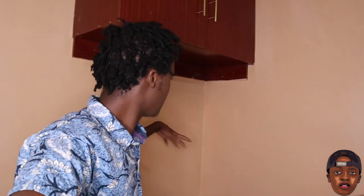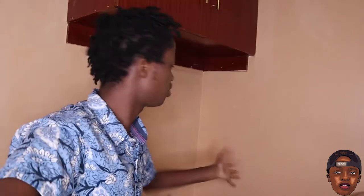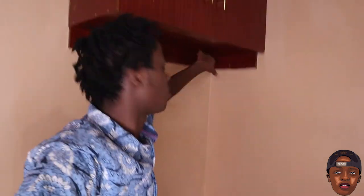So right here below the wardrobe, I'm thinking of bringing a place where I can keep more clothes, like a holder, or a wardrobe that's open, I don't know, something like that. Anyways, after the wardrobe, we have the bed. Ooh, let me show you.